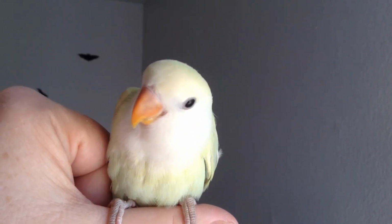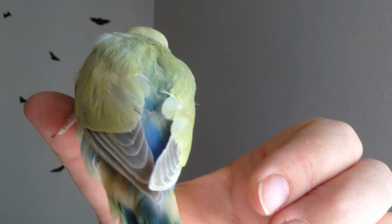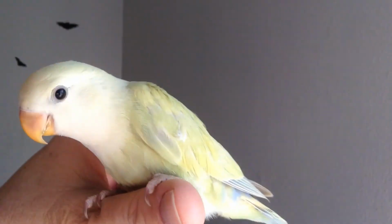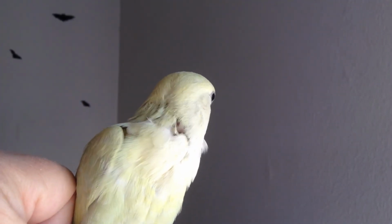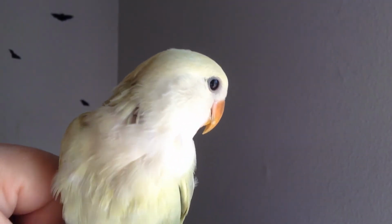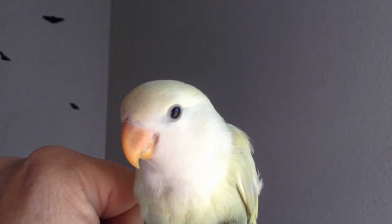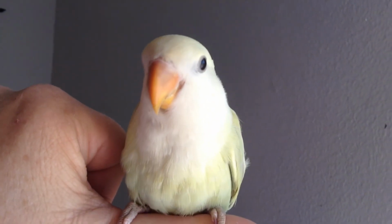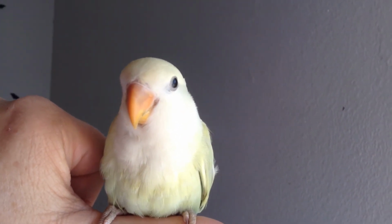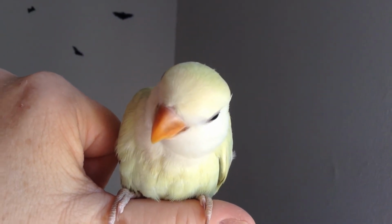Well, this is Peppi for you. Peppi is a pretty, pretty bird. See the blues on her tail. Peppi is the youngest, if I didn't mention that before. And Peppi's all done hand feeding. So these little birds are ready to go to their new homes.